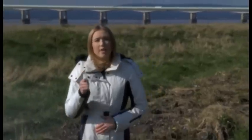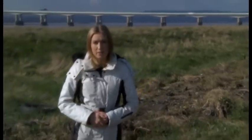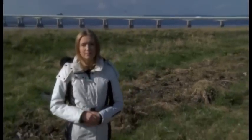Despite the designs for the memorial being drawn, the location chosen and local support for the project, there's still one thing that stands in the way of it being built: funding.